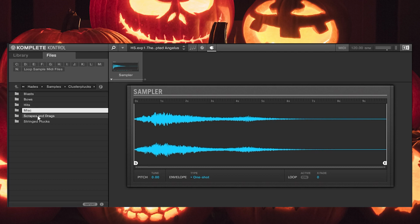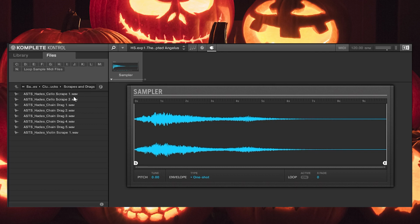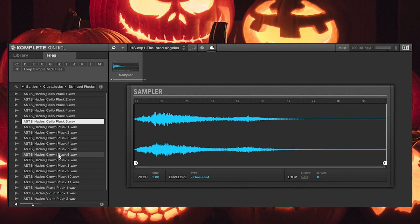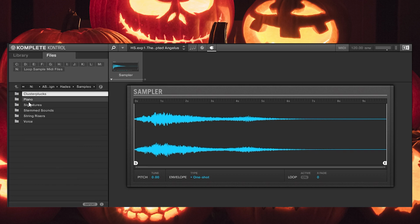So I love the detail in the sounds. Very, very cool. So this cello scrape is going to prove that for me. You could just hear the bow on the string just scraping away. They got string plucks. So atmospheric. And we've got piano. So lots of different types of piano unbecoming.